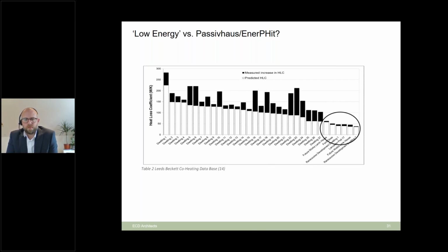30 odd properties. The ones circled on the right hand side are the Passive House ones, and the black part of the bar is the extra over in the heat loss beyond what was anticipated in the design. So this is regardless of how the building is actually used by residents. It's a test without residents in occupation of how the building really performs.